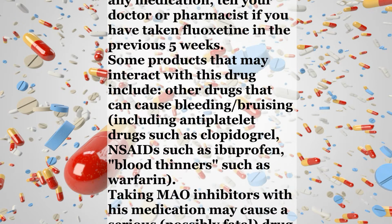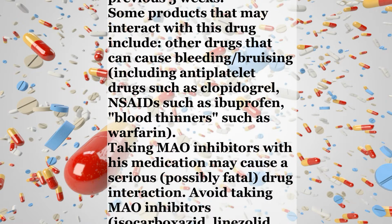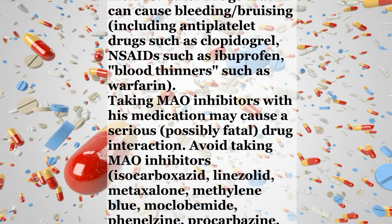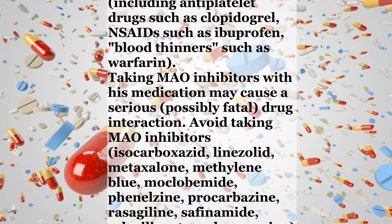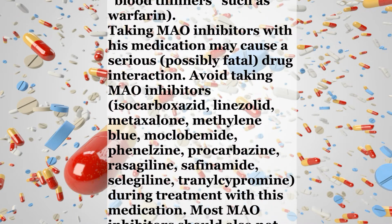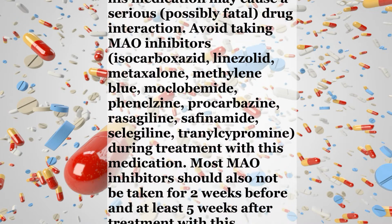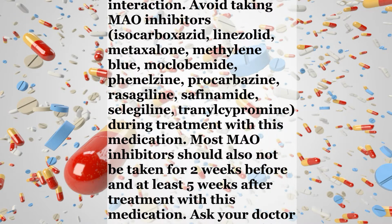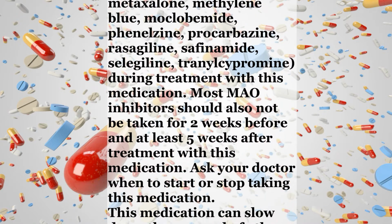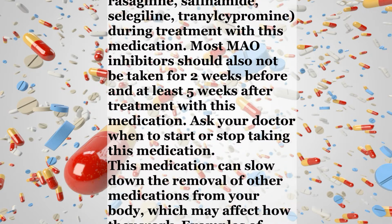Some products that may interact with this drug include other drugs that can cause bleeding/bruising, including antiplatelet drugs such as clopidogrel, NSAIDs such as ibuprofen, and blood thinners such as warfarin. Taking MAO inhibitors with this medication may cause a serious, possibly fatal, drug interaction. Avoid taking MAO inhibitors such as isocarboxazid, linezolid, metaxalone, methylene blue, moclobemide, phenelzine, procarbazine, rasagiline, safinamide, selegiline, and tranylcypromine during treatment with this medication.